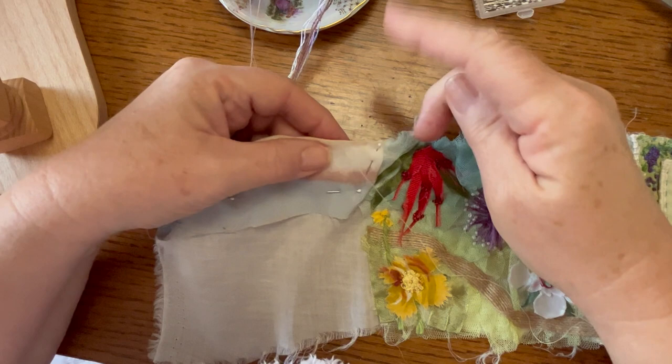Just using normal sewing cotton, you know, like you would use in your sewing machine.